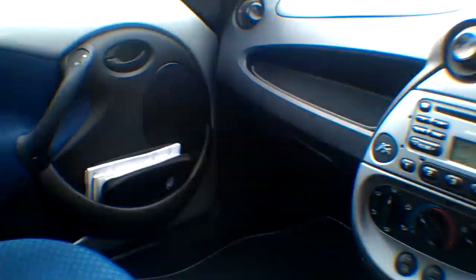Okay, so central locking is on the key, and there are 2 keys with it, as you will see in the little bit of history that we've got coming up. Okay, so what else do we need to know?